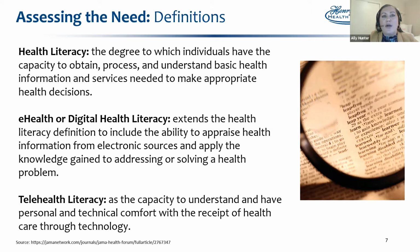If we expand upon that, we've got digital health literacy, which extends the health literacy definition to include the ability to appraise health information from electronic sources and apply the knowledge gained to addressing and solving a health problem. And then we've got this third one, and most of you are in the telemedicine space, likely, which is what has enticed you to join this presentation. So you may or may not be familiar with this one, but it is newer to the party, if you will.